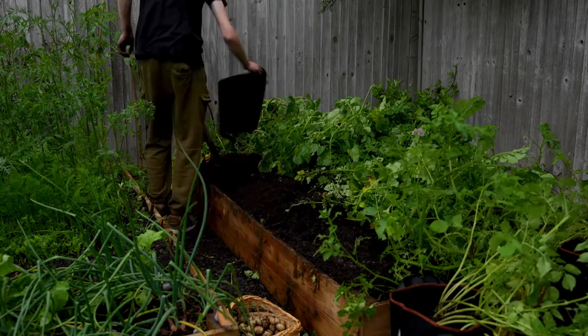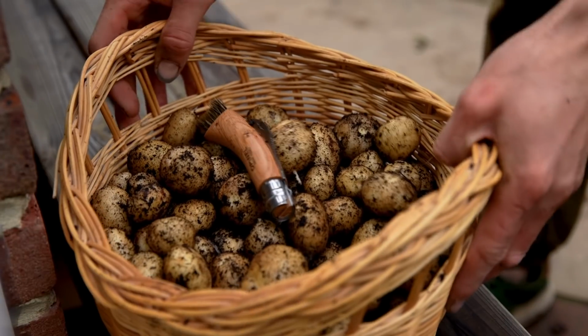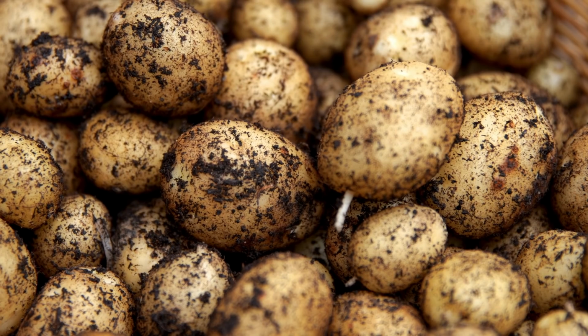I was quite impressed with the result. I managed to fill a nice little basket full. I know it could have been better. I would have preferred if all of them were a bit bigger. But, you know, first crop of potatoes, I was quite happy. And I still had 1 more row that I was going to harvest a bit later on in the year.